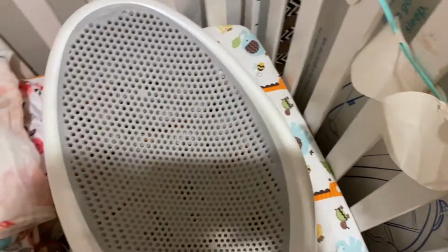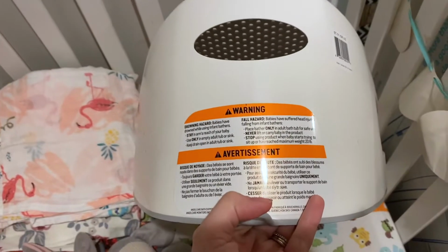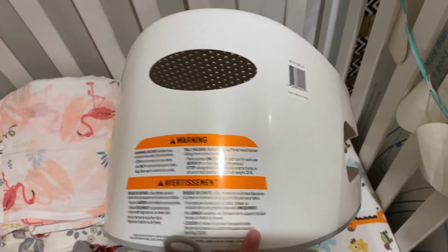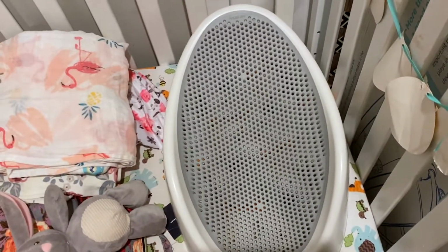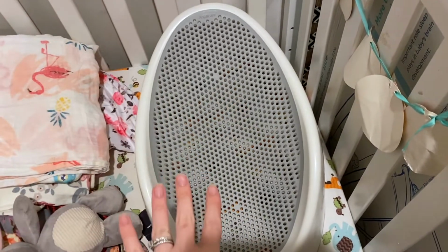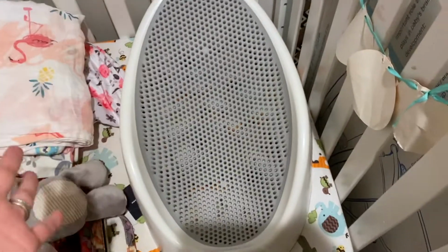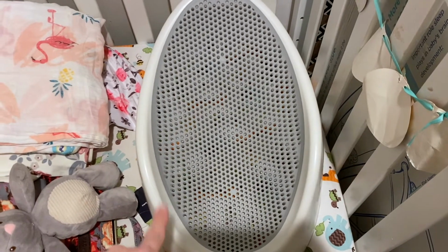I got this bath seat. I think this is an Angel Care bath seat. Let's see. I don't see it right off. But I got this one from Amazon, and I don't really care to have like a whole baby bathtub. Just having something that they can comfortably lay in while in the regular bathtub is fine with me. So that is going to be her bath seat.